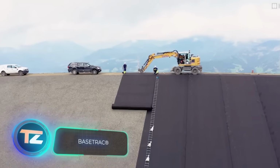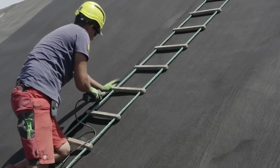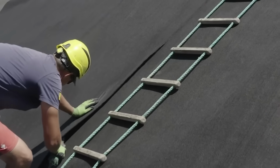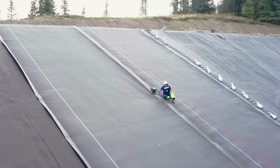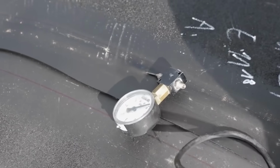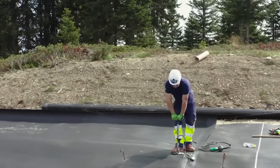What's new in the world of geotextiles? The base track non-woven range is definitely worth a look. It's used for all kinds of infrastructure, from runways to retaining walls, and it handles separation, filtration, and drainage. It prevents crushed stone from mixing with soil, improving the shear strength of road bases.